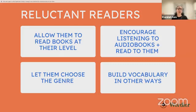Leave reading to be a fun thing, because that's really going to help your child when they're at secondary school and at university. Let that be fun, an enjoyable activity. Let them read what they want, and then you can be safe in the knowledge that you are building vocabulary in different ways. Okay, that was all that I had to present today.